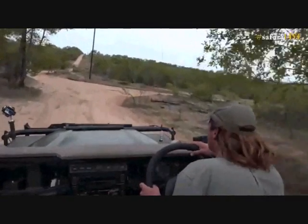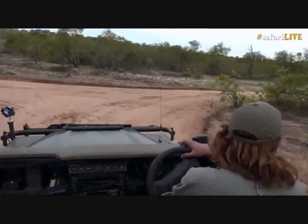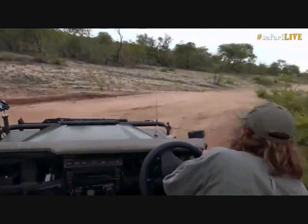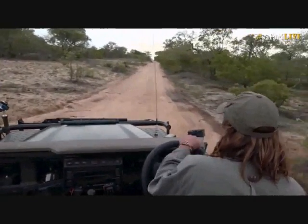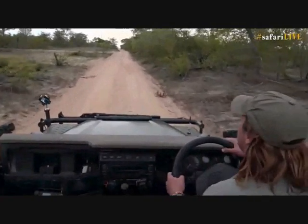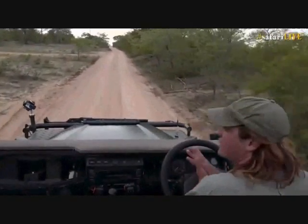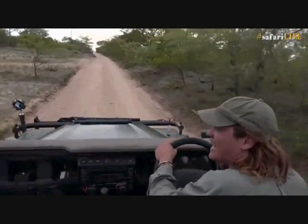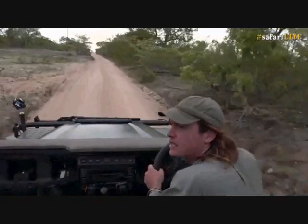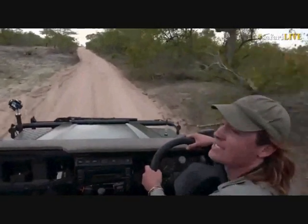Oh dear, unfortunately the search did not come to fruition, so we are back on Djuma now, and hopefully we're going to have a little bit of luck in the last few minutes of drive. You never know what's around the next corner. And of course the most exciting thing is we're going to be doing it again in a few hours for the sunset safari, and who knows what wonders will await us then.